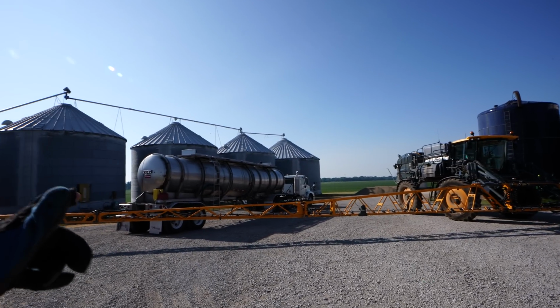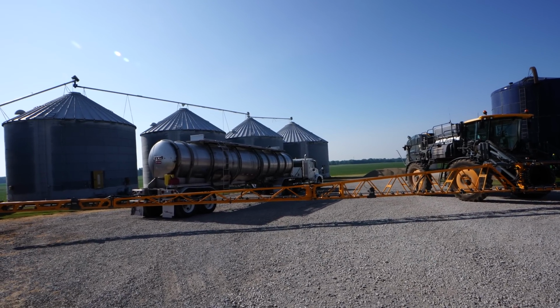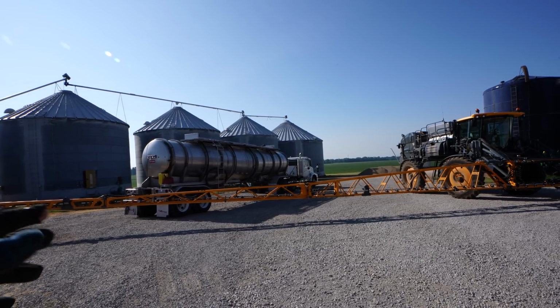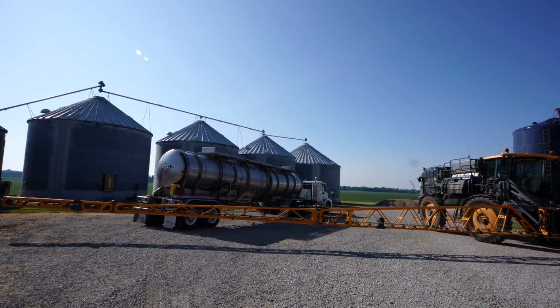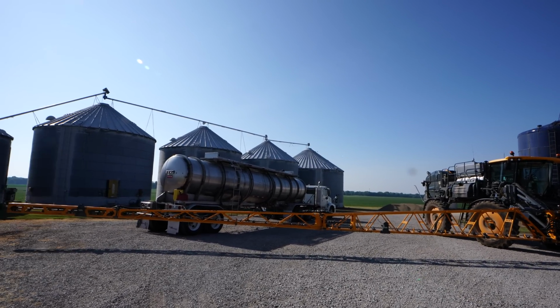The tanker, which has the Enlist, the clethodim, and the Zidua SC in it, has been sitting for well over 48 hours now. Probably gonna fire it up real quick and let that agitate for a while to make sure all that chemical's mixed up. I don't have an exact number. I'd say we've probably got somewhere between 1,000 and 1,500 gallons on there.